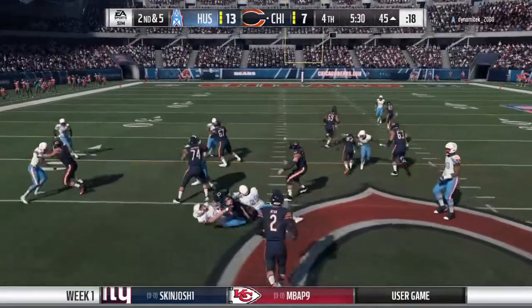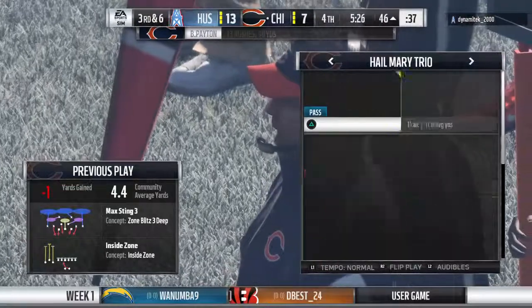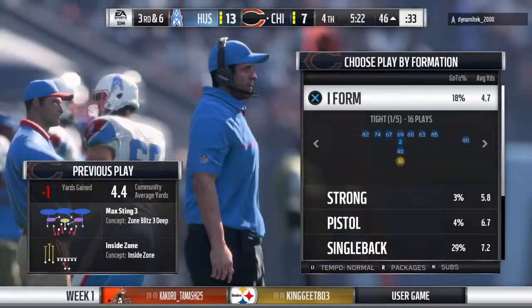They'll run it now out of the gun. And this one goes nowhere. Losing yardage on the play back at the 46. They'll lose a yard, and it brings up 3rd.